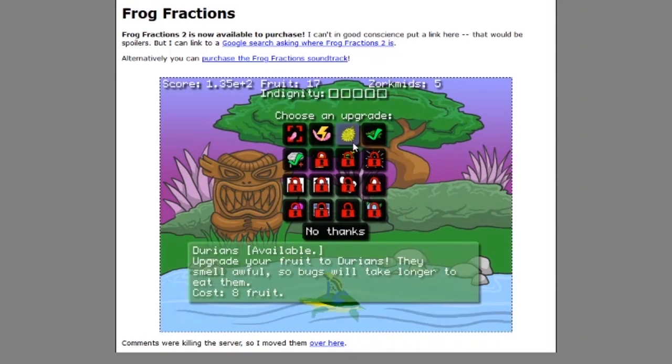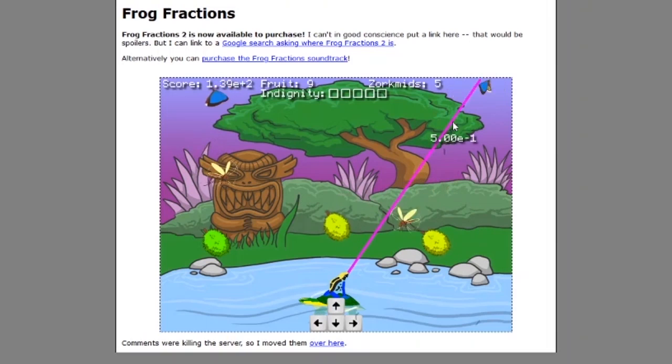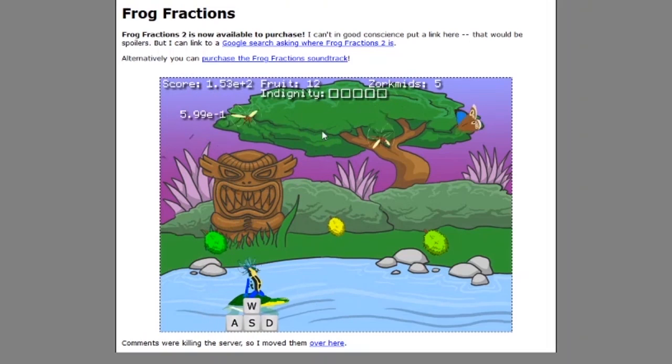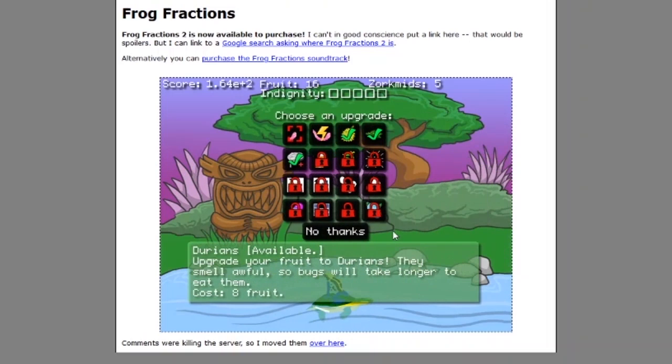Now I can get durians. They smell awful, so bugs will take longer to eat them. Apparently I need that. Let's go. Yeah, another durians. Durians apparently smell very terrible in real life, so this game is accurate to reality. I could stop these nasty insects. Look at that. Yeah, see, they're eating the fruit, but it is taking them longer, I notice. So that's good for me. We gotta stop these bugs. I wanna upgrade as much as possible. Look at that. That's raw talent, baby.